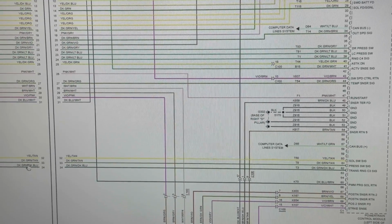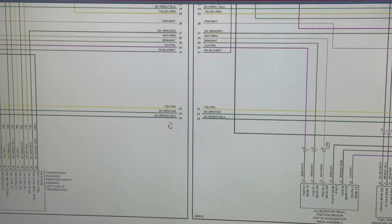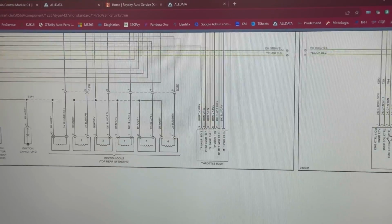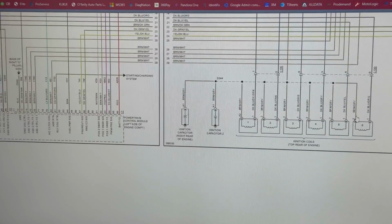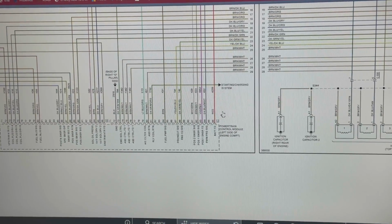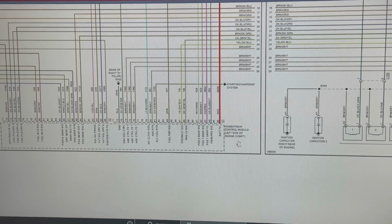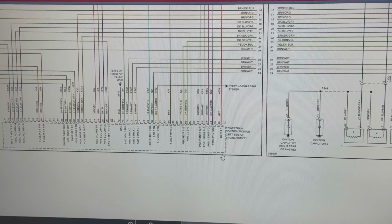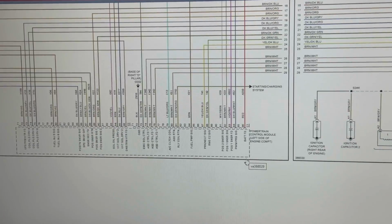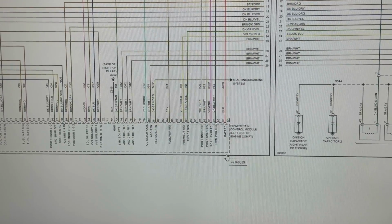Now, one of the other things is, you see there's one over here, one on this side, and one on that side, okay? And also, if you're looking for a certain pinout and you don't find it, well, on this one, here it is. Here's our battery feed right here. So here's another powertrain control module. It's the same powertrain control module, guys. This is just one unit, the one you just looked at underneath the fender, and this is two connectors, and this is 3 spots on the wiring diagram that they are.